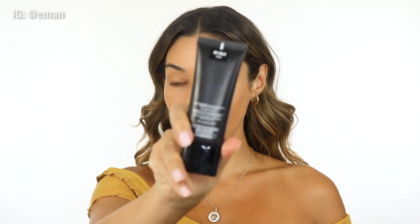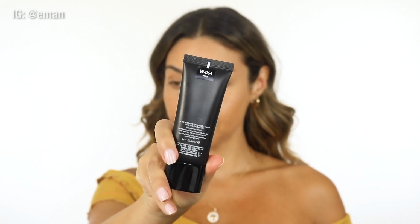It is the W64 in Honey. I love that it's actually in a tube. I prefer this over a glass bottle any day. Okay, so I'm gonna pump out a little bit more on my hand. And now I'm gonna try to do more of a different application for fuller coverage with a brush.